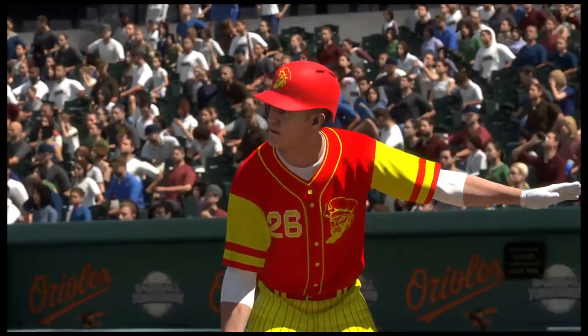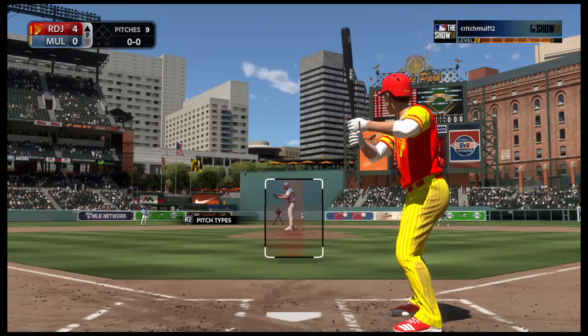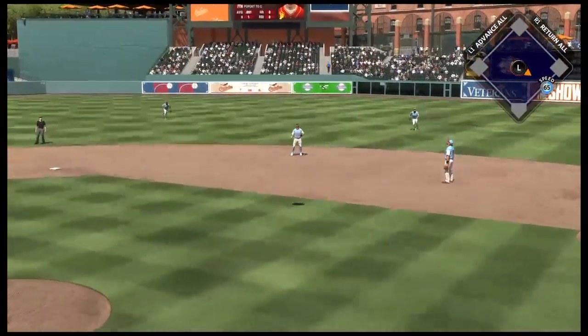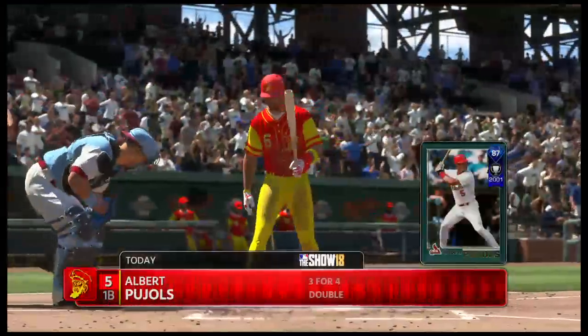In is the second baseman, Chase Utley. He'll try and lead things off here in inning number 9. Ready with the first pitch. Here it comes. High pop-up. Solarte is under it. And he hauls it in for the first out of the inning.